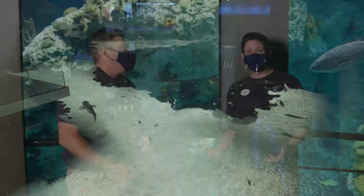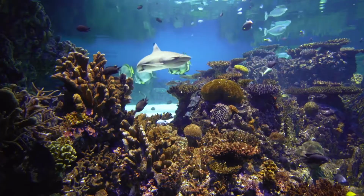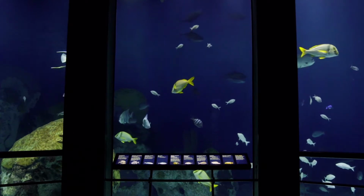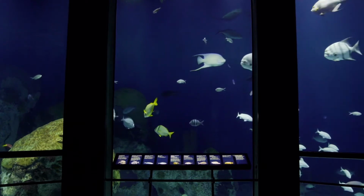So we're a little closer to home now. This is our Atlantic Coral Reef. Caring for corals, I understand, is one of the more delicate habitats that we care for here. The coral tanks are a lot more delicate than the non-coral systems in that we're looking at a lot more trace elements because the corals are using those trace elements.